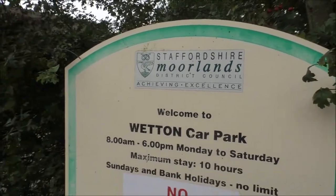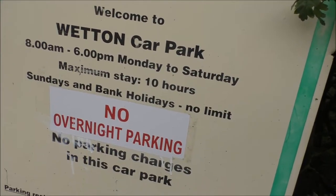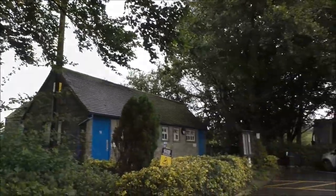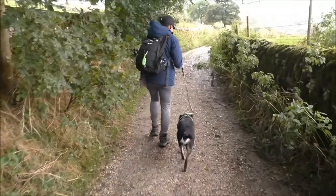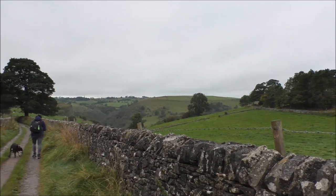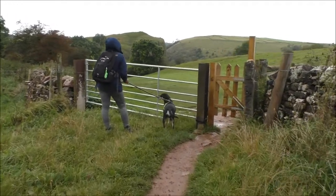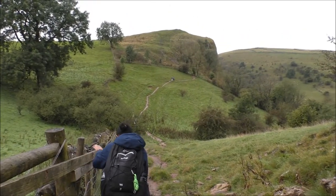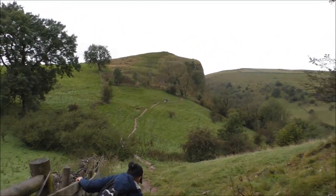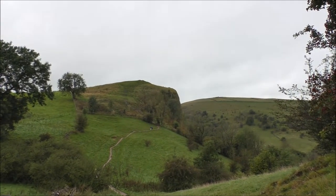So, luckily where we are today, Wetton car park, it is actually free car parking. So that's good. And also over this side you've got some toilets as well, even better. So we're going to be heading up that clearly defined path in front of us, up to the gate. And there is Thor's cave just in the distance.